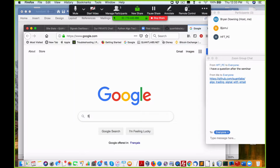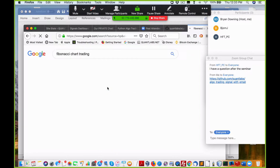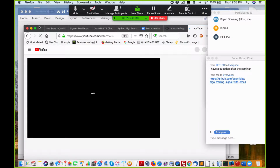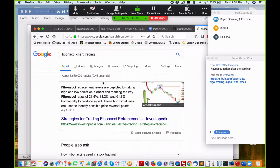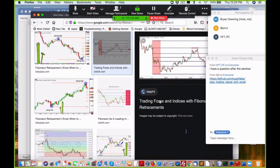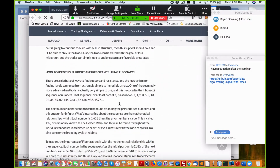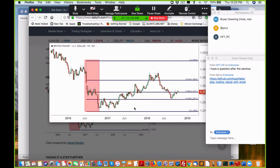Okay, so if I look up a Fibonacci chart. Okay, so let me just see. Okay, so we have what we call. Oh, sorry. We want images, not videos. All right. So if I pull up a Fibonacci level, so let's say I use this one. The reason I like using Fibonacci levels, obviously for support and resistance, the simplest way, is that it doesn't have the exact level.